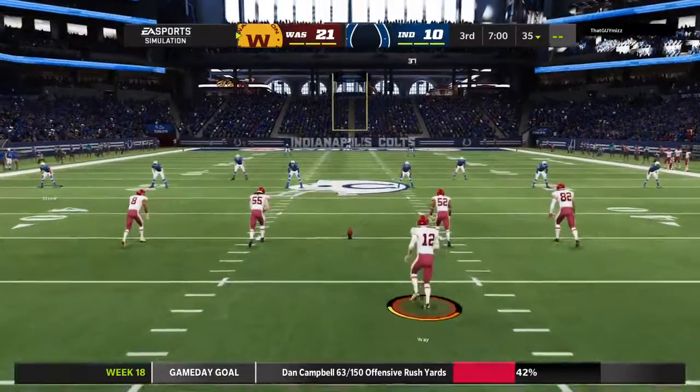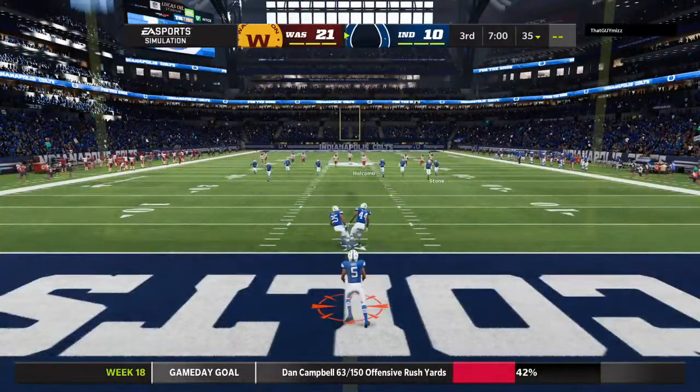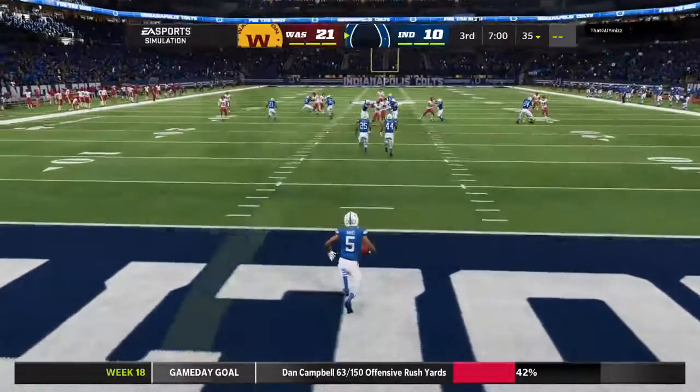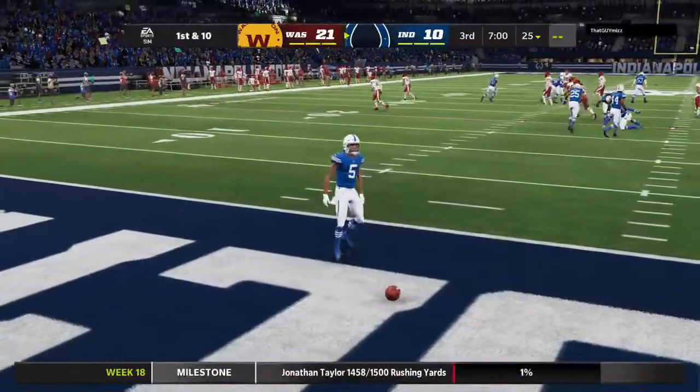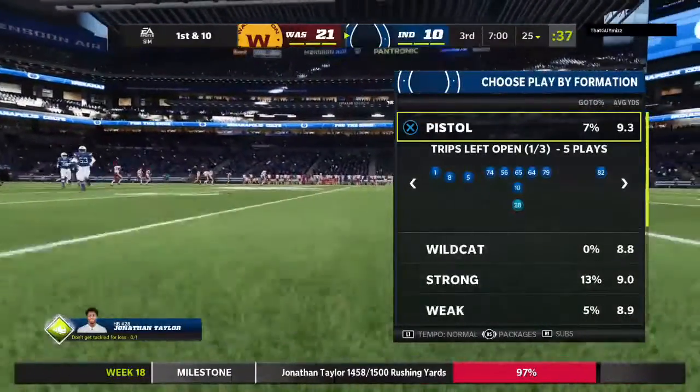The Colts getting the football first, and they trail here as we are back underway in quarter number 3. Here comes Harris out of the end zone. No return there for Harris, and the drive will begin at the 25.